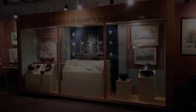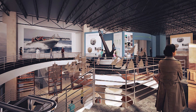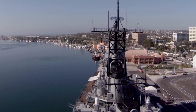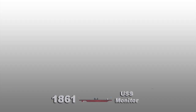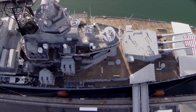But the National Museum of the Surface Navy is envisioned to be much more. It will serve as a community-based, veteran-focused, and STEM-enriched facility to be located aboard the venerable Battleship Iowa, along the LA waterfront in the Port of Los Angeles. USS Iowa represents the pinnacle of battleship evolution and is the natural home for the Surface Navy Museum.